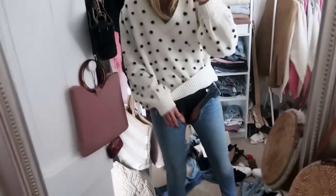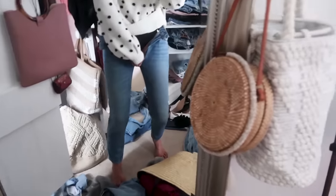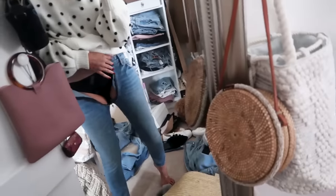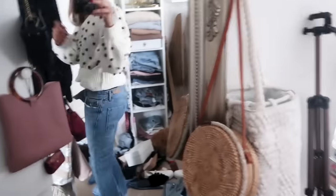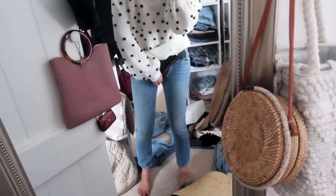I have to show you guys this one. Excuse my pants, but seriously. Oh, this is not going to do it. I can safely say these jeans, it's got a zip all the way around, by the way. That's why it's done so much, but yeah. Oh, not going to happen.